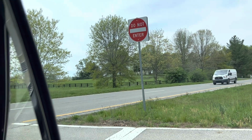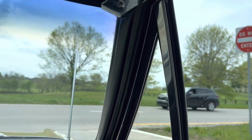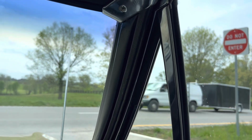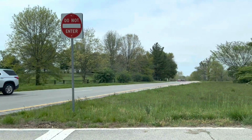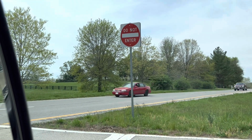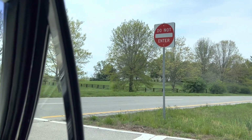People moving around here in Kentucky today. As we go back, we're going to get on it just a little bit and see how it does. All right, here we go.